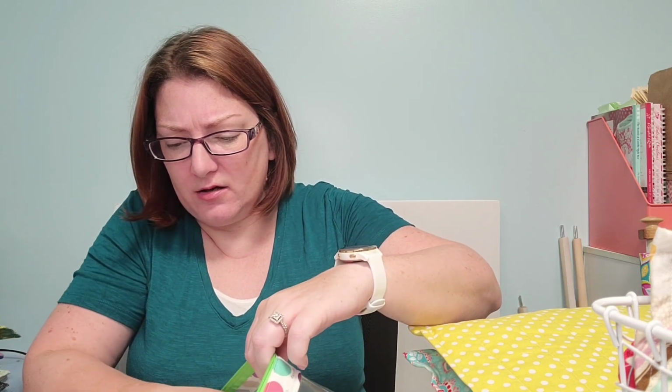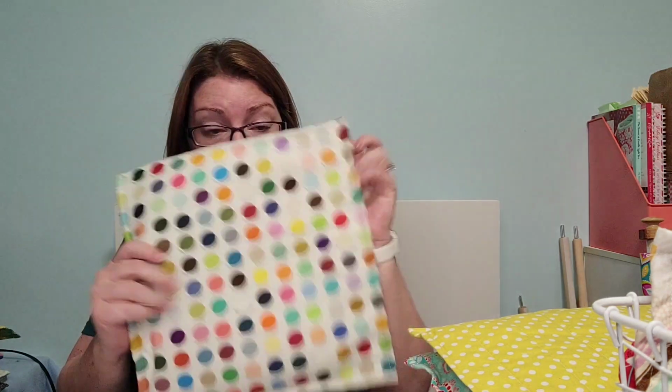So this is on a 28 count white Lugana. I started this one October 13th of 2020. So that's a pretty good gap. That's a 3.5 month gap for unfinished, you know, for WIPs.